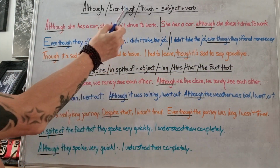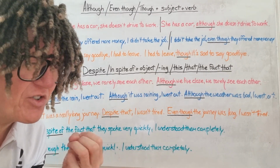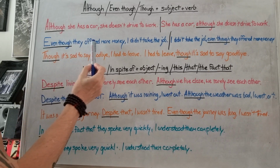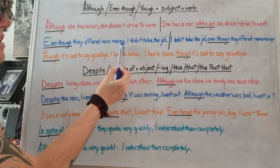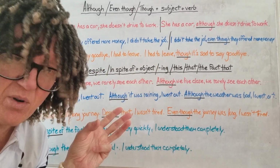Now let's look at even though. Even though is used when it's more emphatic, when the contrast is surprising. Okay? Even though they offered more money, I didn't take the job. The punctuation is very important here.